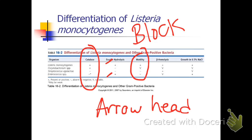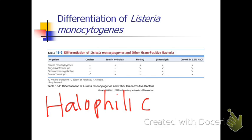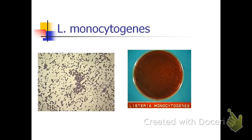Listeria would be capable of growing in the presence of 6.5% sodium chloride. So that makes them what? That makes them halophilic. I forgot for a while. Halophilic, or halotolerant. Okay, halotolerant because it's just 6.5%. So again, another illustration of Listeria monocytogenes showing the gram-positive bacilli and the growth in blood agar plate.